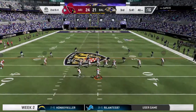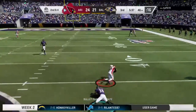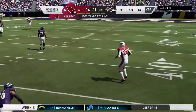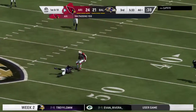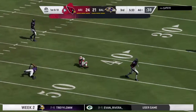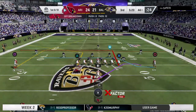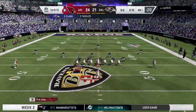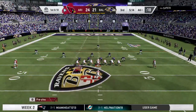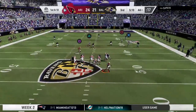On 2nd down and 4, Murray, and he's going to find his man out of the backfield. That's complete. And he's going to be taken down with the first down at the Ravens' 44-yard line. Well, that was a pretty favorable situation there. What would you call that? Second and manageable? Smart play, too. Didn't force it downfield when he didn't have it. Just checked it down, let him get the first down, and that's exactly what he did.